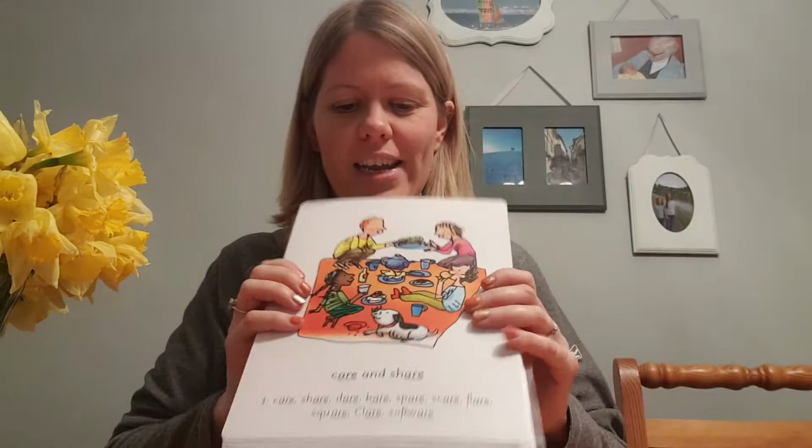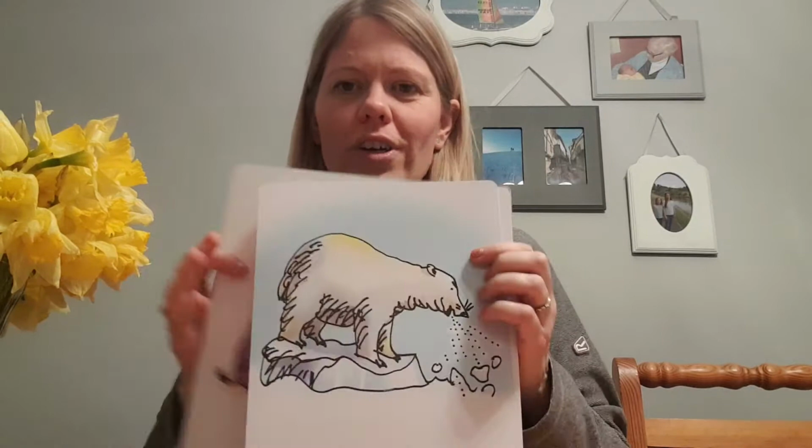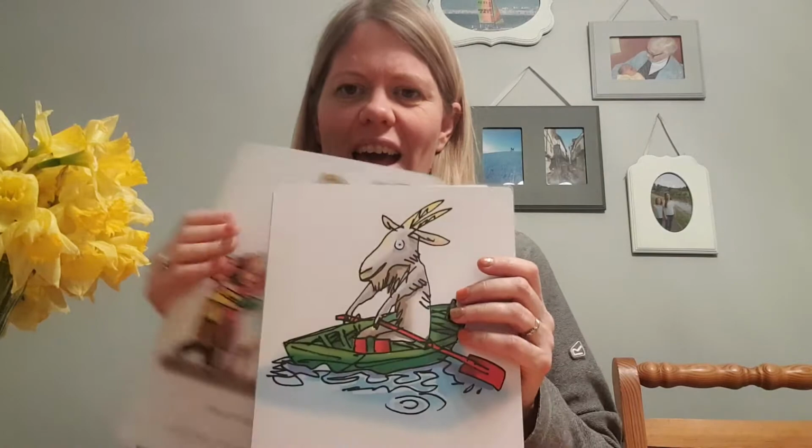Looking good. Right, it's going in the other way now. Let's see if we can do it. Ready? Care and share. Ch-ch-ch-ch-ch. Yawn at dawn. Spoil the boy. Shut the door. Blow the snow. That's not fair. Goat in a boat.